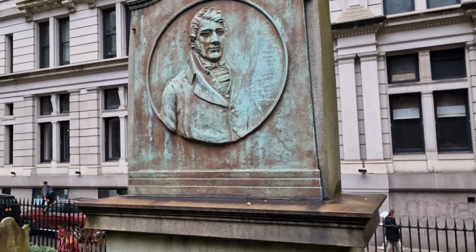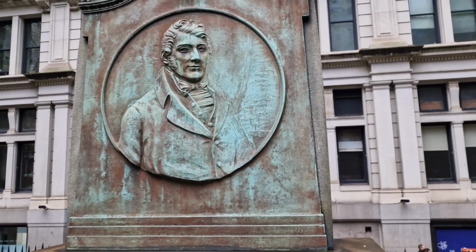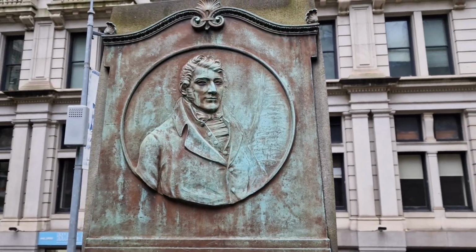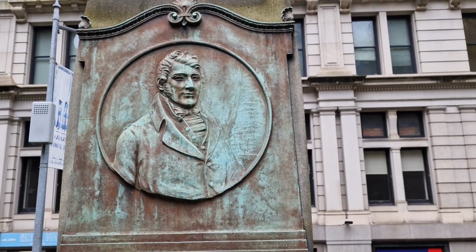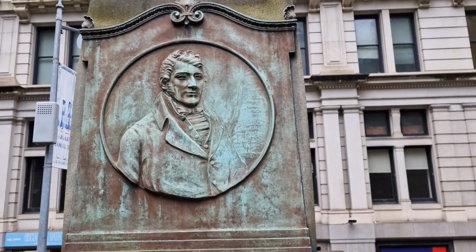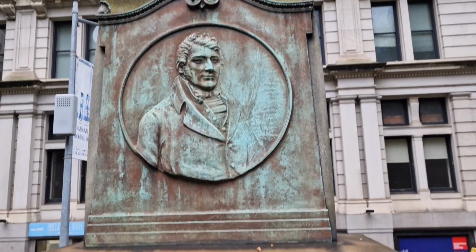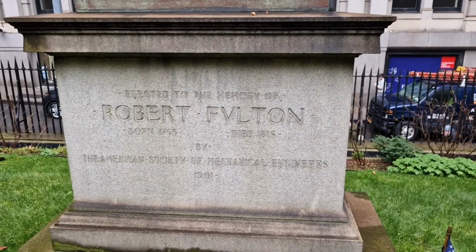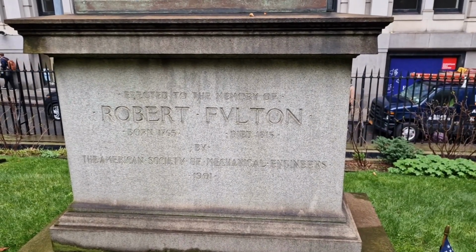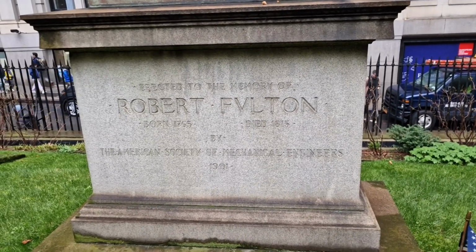He created the world's first practical submarine, and he's credited with inventing some of the world's earliest torpedoes for use by the Royal Navy. He actually became interested in steam engines at just 12 years old. He died in 1815 from tuberculosis, I can't even say the word, TB, which was known back then as consumption.